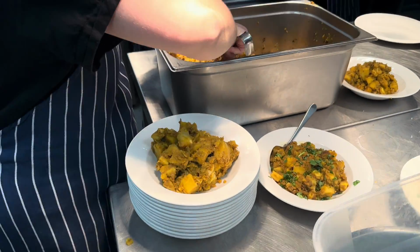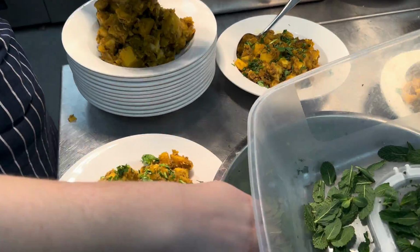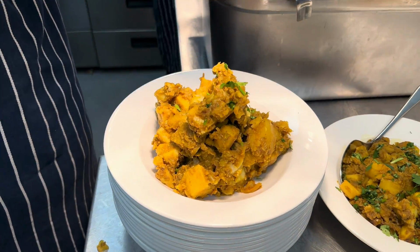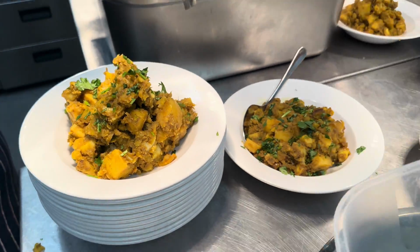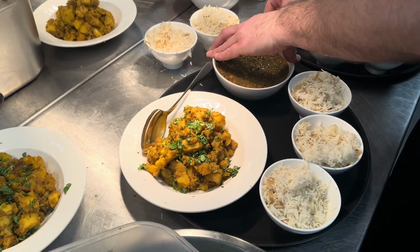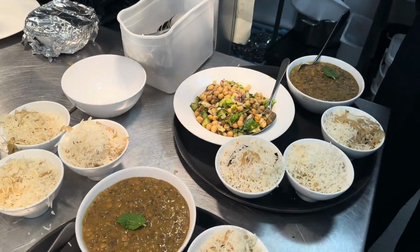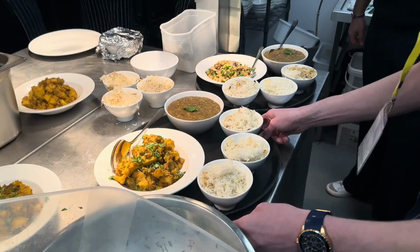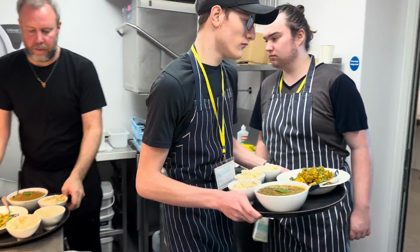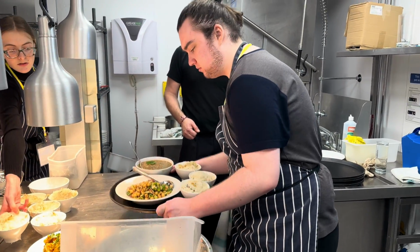Back in the kitchen, it's time to get the mains out. So the way I designed the menu was to have a sharing platter. There isn't much time to sit down and eat lunch, so I wanted to make it really interesting and sharing platter. So there is dal, there is potato sabji, and there is some cumin rice, along with obviously the raita, chutneys, and the salad. And all of this is going to go in between the guests, and then they can share and enjoy it together.